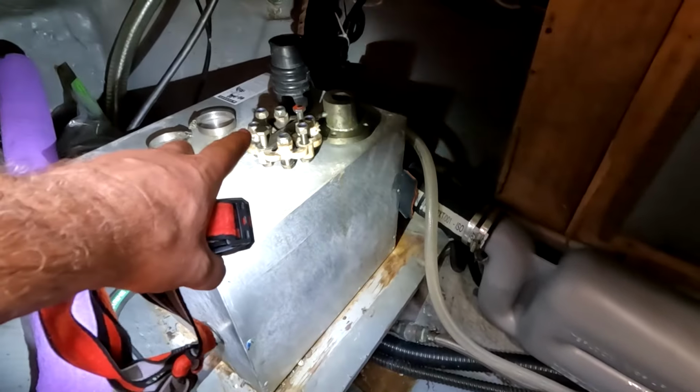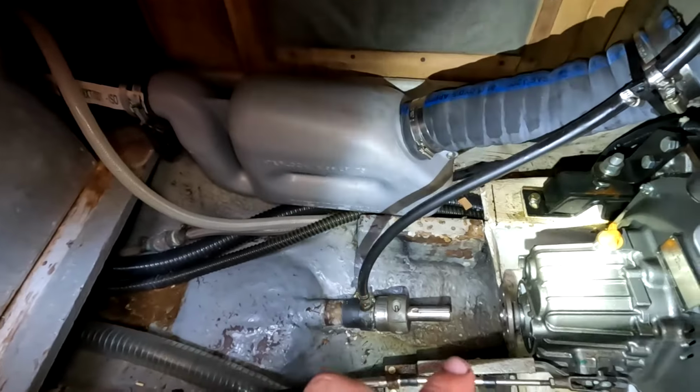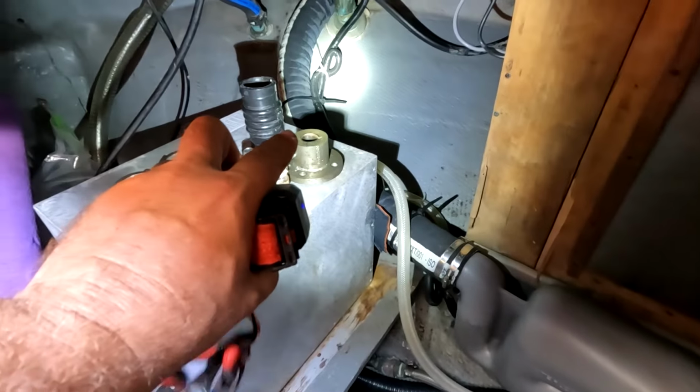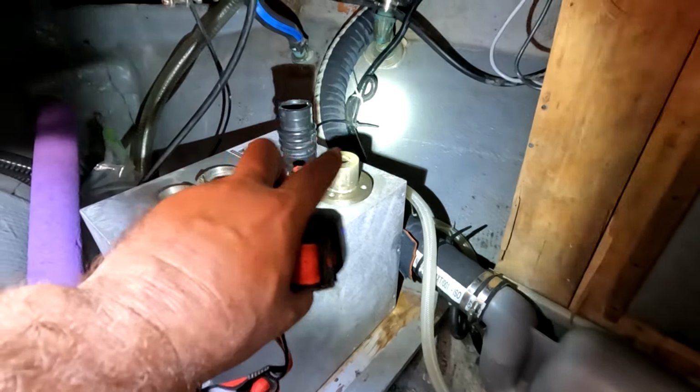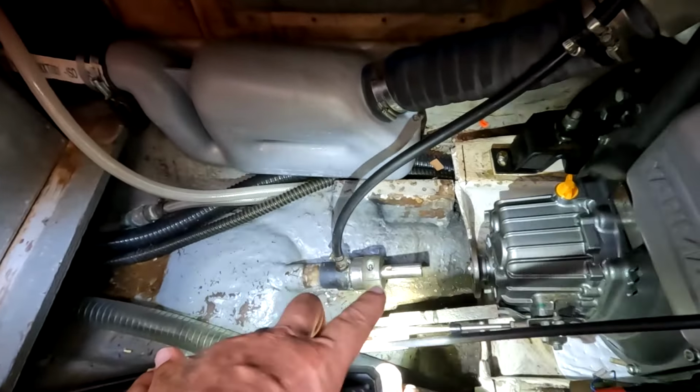We have a flexible coupling here, so I had to take that off, and then I put sockets in between the shaft on the opposite side of the coupling here, and then bolted it through, and it pushed the shaft out the back. It took all day long.